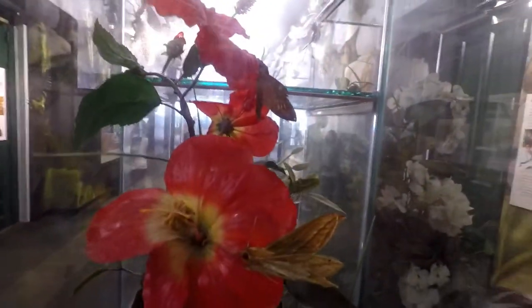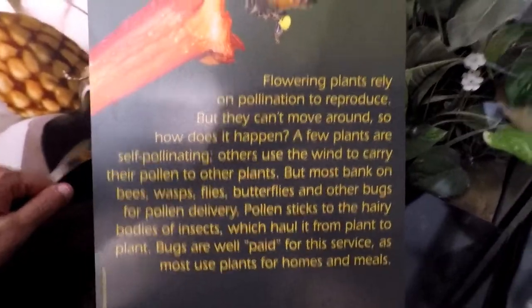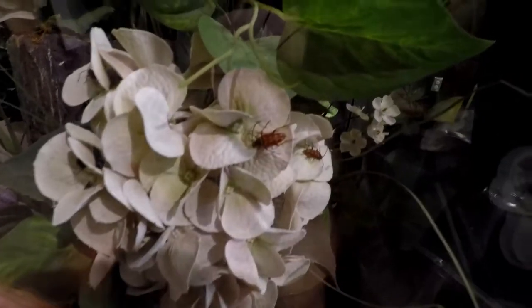There's no sign that says what these little guys are. They're moths. What are these little guys? What is that? I don't know. Maybe, let's see. Hold on. No, it doesn't say what they are. Is it alive? Yes, those are alive. Let's go see what we got over here.